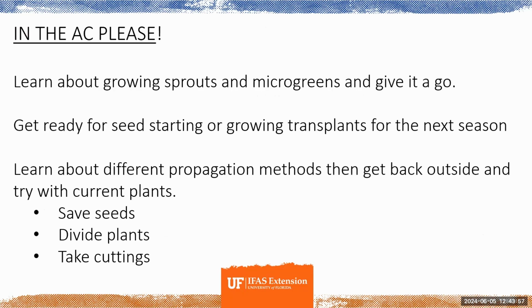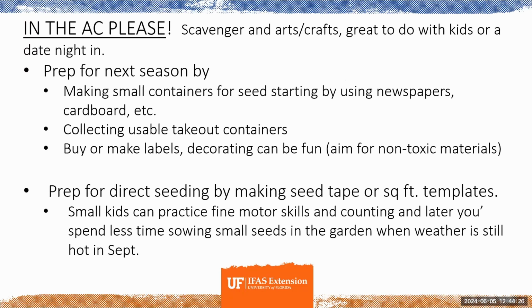You can also look for takeout containers at home, things that you could use for seed starting. You can make paper pots, stuff like that. Say you really want to grow something, but you don't want to be outside, you can explore growing sprouts and microgreens. It won't be too long from now, you have time to order seeds if you want to, and learn how to do seed starts inside for what you want to put out later. So you still have some time to do that, and I'll share resources on it.